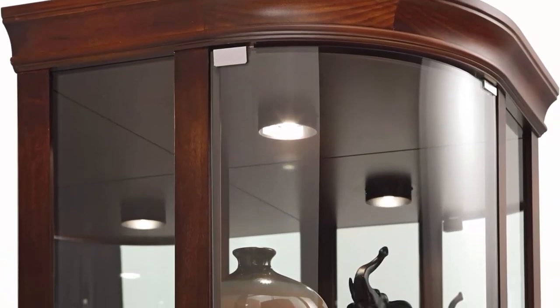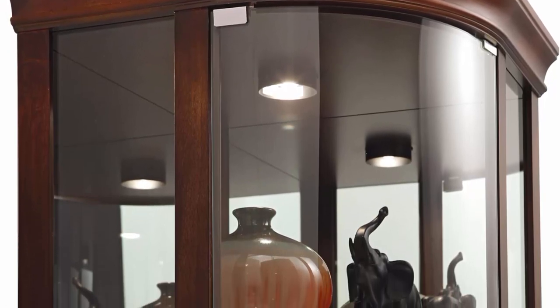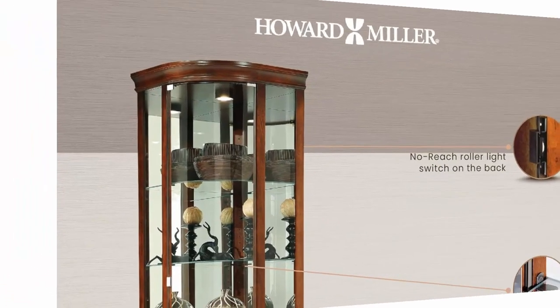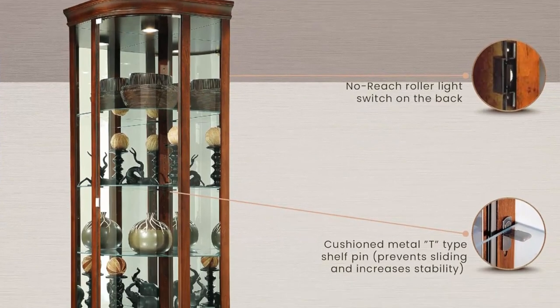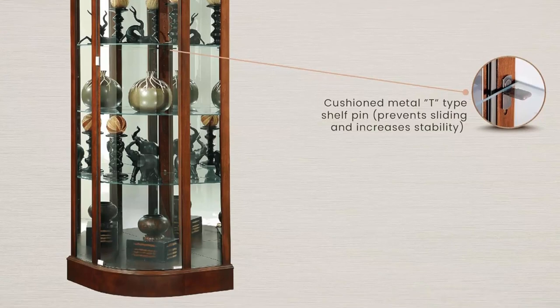Made in the USA. Display. Inside the unique frameless glass door includes 5 levels of display with 4 glass shelves that have continuous holes for adjustment. A glass mirrored back will beautifully enhance the look of your treasures.